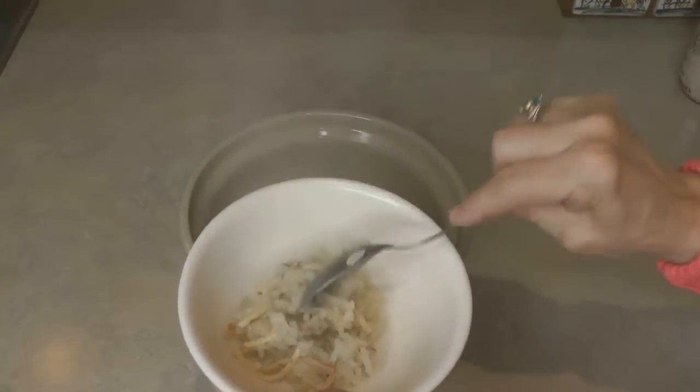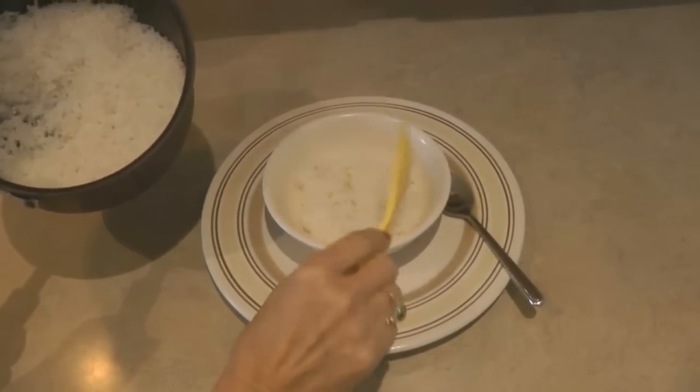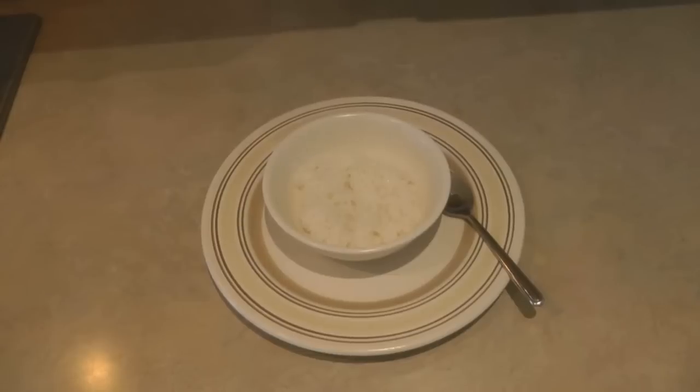If you look at the serving size that most people eat, you'll discover most people don't eat 1/2 cup of cooked rice, they eat closer to 1 cup of rice.